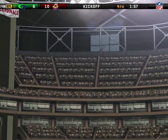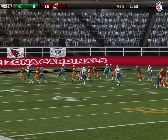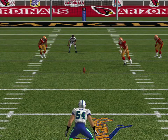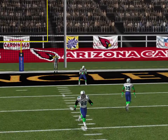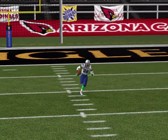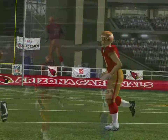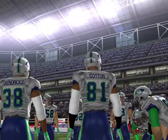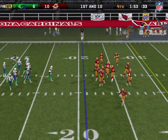Downfield from the one. He's got a good one going here today. Number 38 on the return. They'll take over at the 21-yard line.